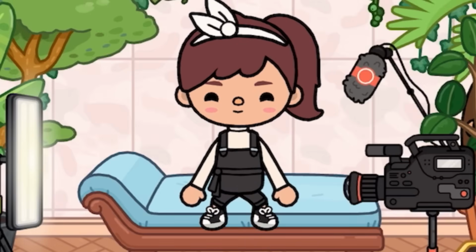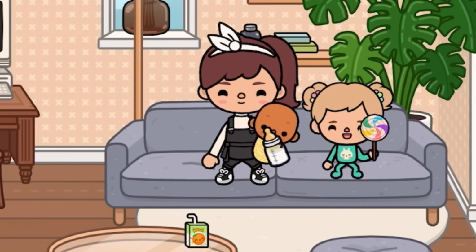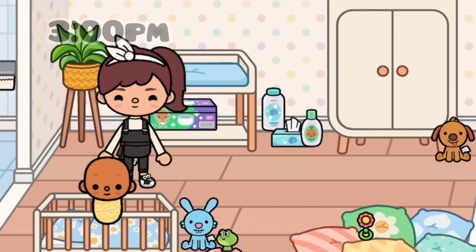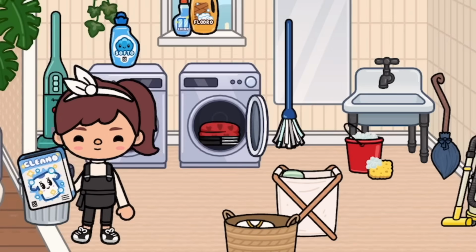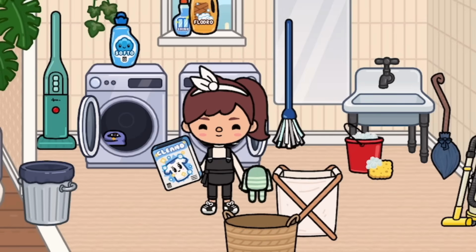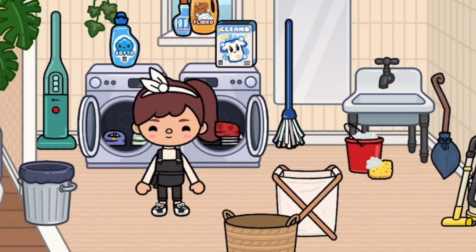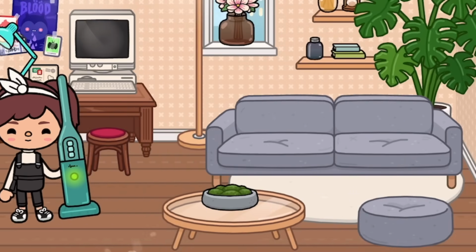Honestly, having children and being able to look after them makes the job a lot harder. But once I fed them and gave them lots of food, and finally gave them some rest and put them to bed, I can then focus on cleaning up the house. I usually do laundry first. Honestly, it's so relaxing and it's one of my favorite things about this job. Laundry just really soothes the mind. I'm also vacuuming up the floor, just getting rid of all the dirt and dust that have built up.